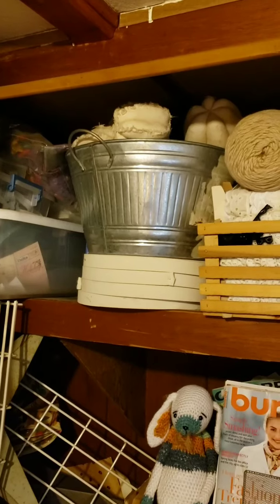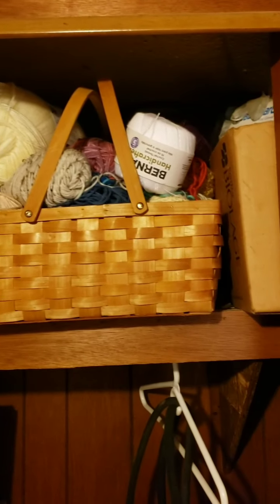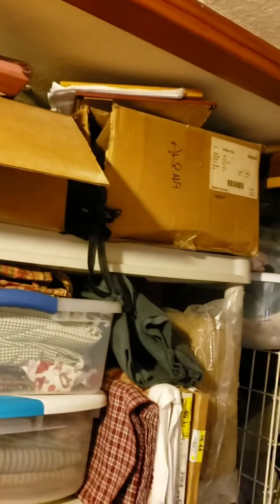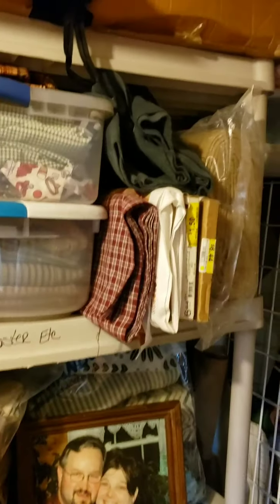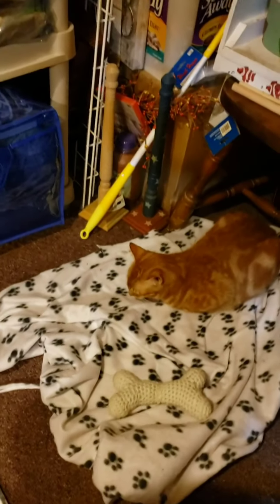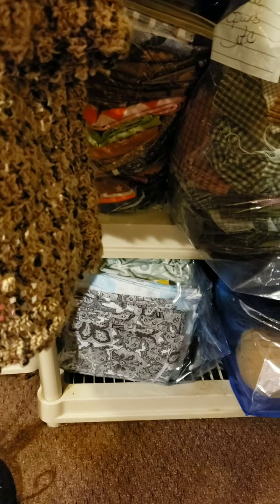Up there's pumpkins ready to be painted, more elastic, some lace, and there's a bunch of yarn that I just put up there for now. Up there's all elastic in those two black, it's all that elastic you see sticking out. There's my bolts of fabric, and see, Oliver found a home here. While we're down here, there's a bunch of my extra yarn, and there's the rest of my good fabrics.